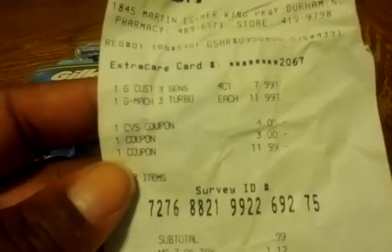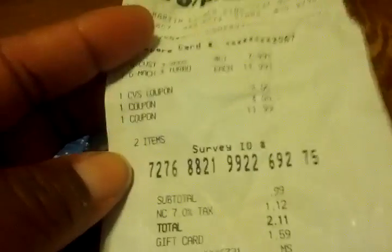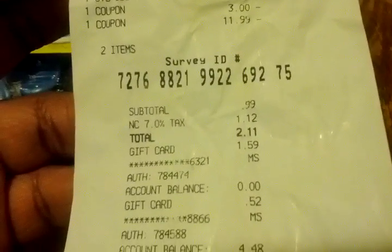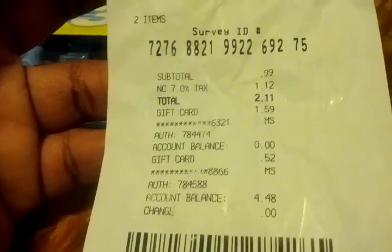And in the end, I'll tell you exactly why I'm glad I didn't. All right, so then I used the $4 off $20 coupon, the $3 off coupon that I showed you, and of course the buy one get one free. Took out the $11.99. That brought the subtotal down to 99 cents. Tax was $1.12, so that was $2.11, which I put on gift cards.